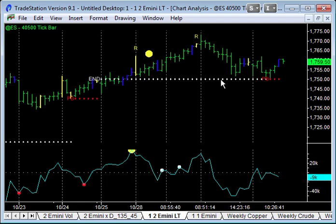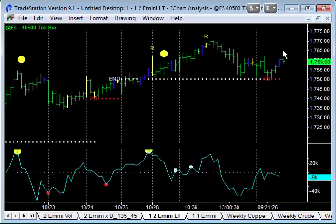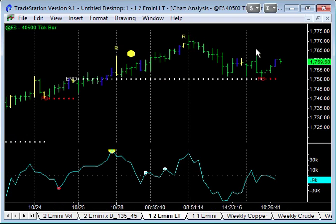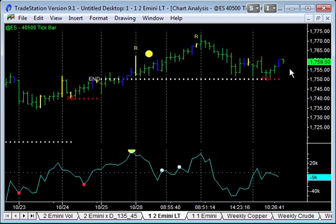This breakout level was 1750. It acted as support twice overnight, and then today it was the low, or just above it was the low. So this move has now found a left shoulder. We've gone to a pullback level and we're heading back up. So that's the pullback to end of trend move that we're making on the 40,500 tip bar chart, and 1750 is a key level at this point.